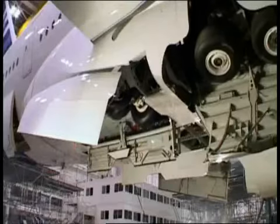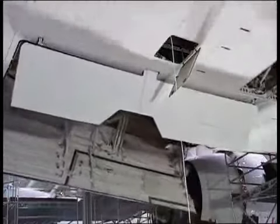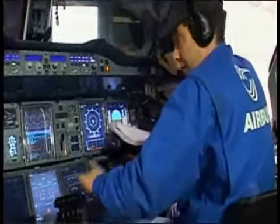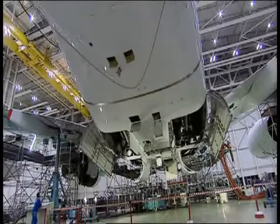Getting the system operational has taken months of hard work, but now it looks as if they're finally making progress. The last few months have been very frustrating because we've had a lot of technical difficulties with systems on the aircraft. We've had a lot of problems during testing, so we've all been working very hard in order to have all of our systems working for first flight.